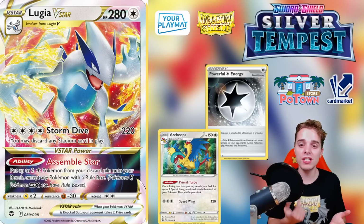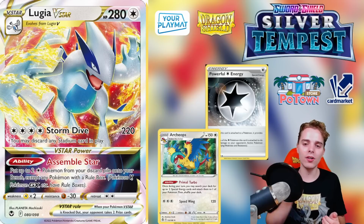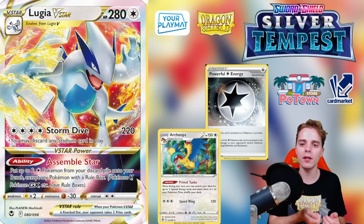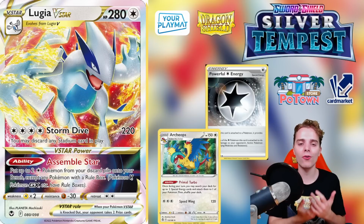Archeops accelerates special energies from the deck. Do you know how powerful that is? It's like Porygon-Z material over there, right? Because Porygon-Z allows you to accelerate all the special energies from your hand to your Pokemon every single turn. But this is instantly from the deck, even better. So I'm having huge hopes for Lugia VSTAR. There's going to be a lot of combinations possible.